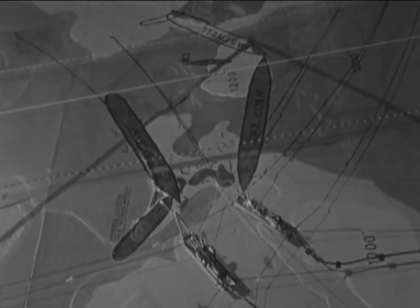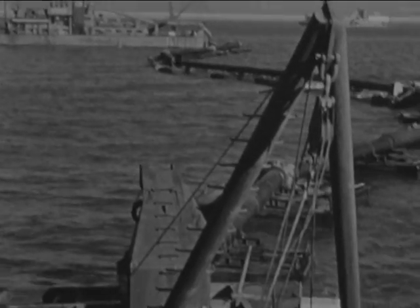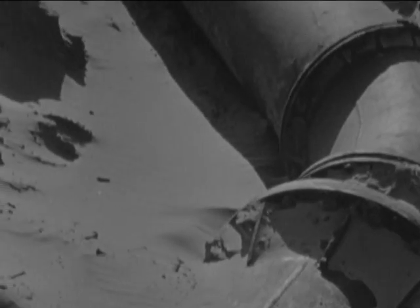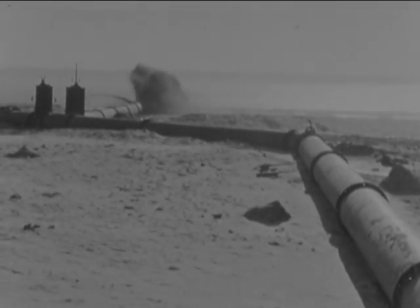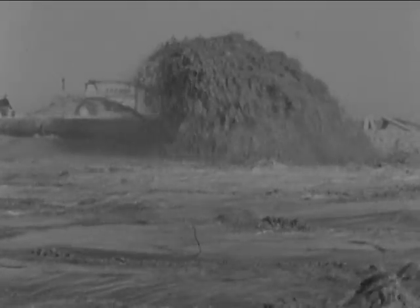In the meantime, the wrecks which had obstructed shipping in the entrance to the harbour were being removed. Two dredgers and other craft were put to work. The dredgers created a huge pit into which the three large and numerous small wrecks slid until they were 66 feet below sea level, twice the depth at which they previously lay.